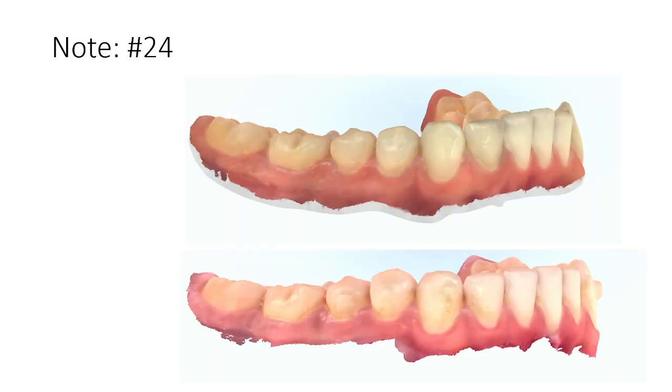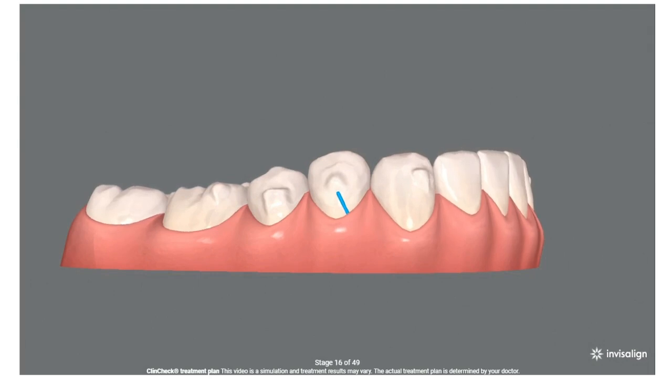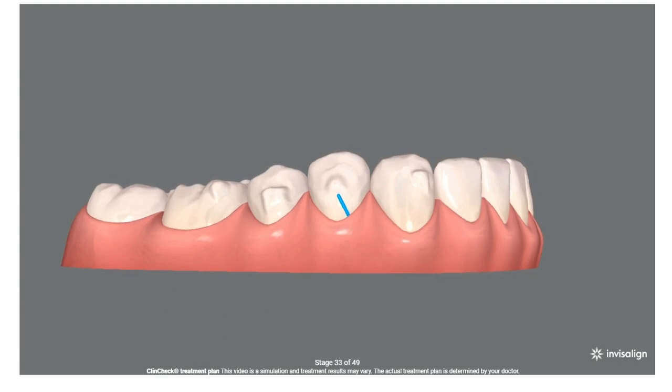So this is, the upper one is the before, the lower is progress. You can clearly see the curve of Spee has leveled very nicely. So we've got really good mechanics to reduce the overbite, but then we have that attachment loss on that tooth. And now, let's look at how I built that. Look at your lower central incisors. What's happening there? They're intruding, but they're not proclining. That's a problem. You'll see this all the time on your ClinChecks. They will intrude the lower incisors, but they will not procline them.